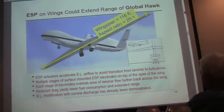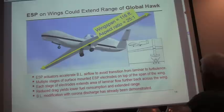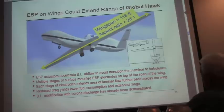And we talked to those people, but Global Hawk is built by Northrop Grumman, and Pratt & Whitney sells engines. It has a Rolls-Royce engine in it, so once again, management didn't really want to go after that. Plus, it's a well-developed system that would require a lot of changes. But you might be able to implement that on some other kind of later version. Global Hawk Block 3 or something could have that kind of thing as electrostatic boundary layer control, and it would go a lot further and loiter longer over targets.